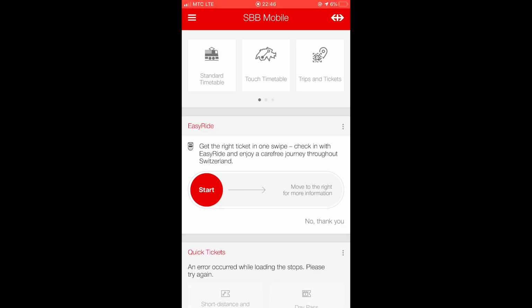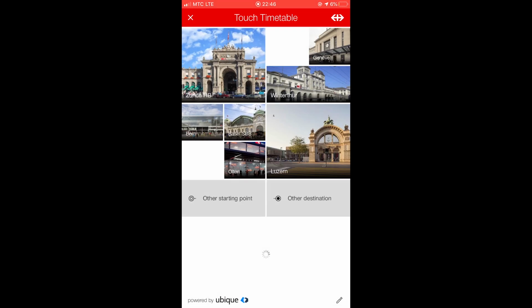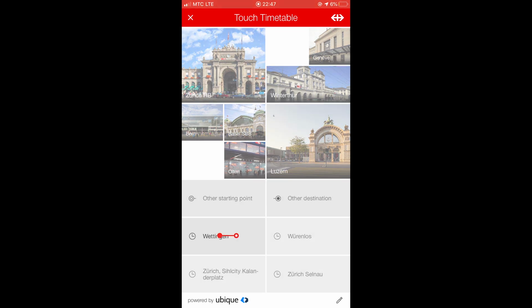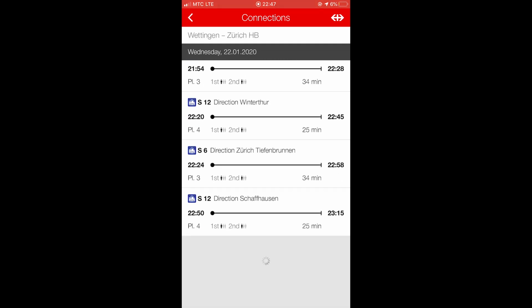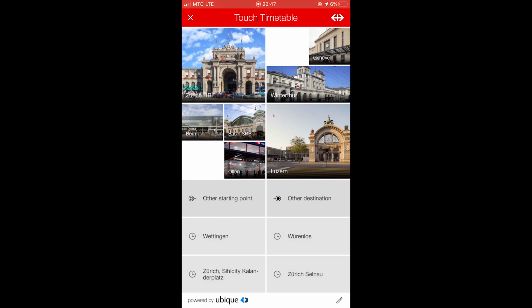To navigate, there are two options. I'll start with the second option, which is the touch timetable. I'll go ahead and click the touch timetable option. Using the touch timetable option, I can find routes to where I want to go by simply selecting my location and directly linking it to where I want to go, and then a list of all the different trains and the different times at which they leave appears. I, however, personally prefer to use the first option.